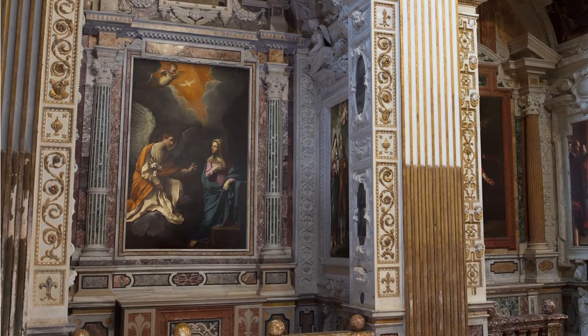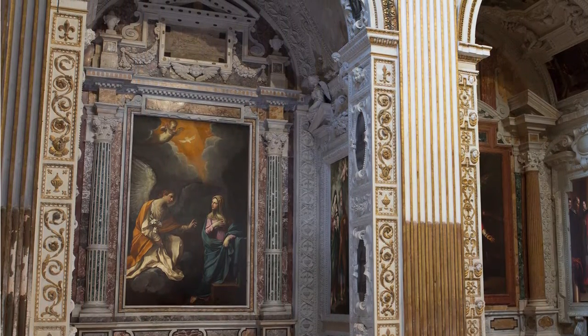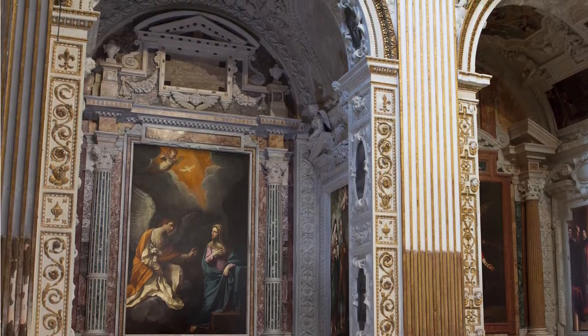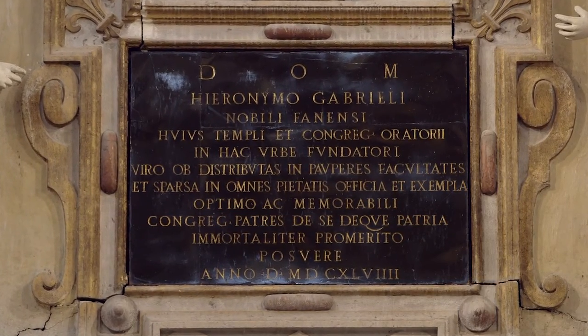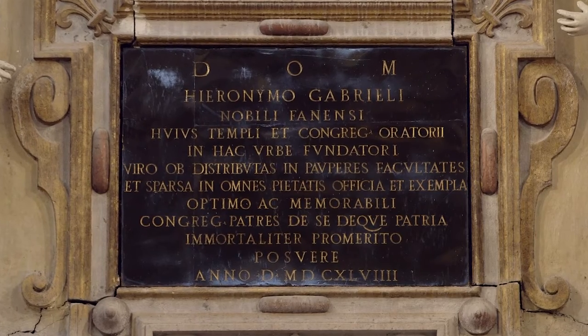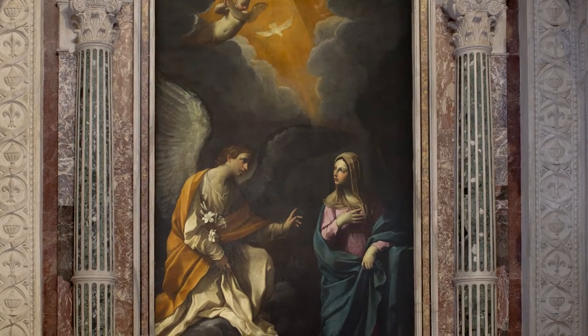Now, let's go to the first chapel on the left side of the main entrance. Under the patronage of Girolamo Gabrielli, Guido Reni's Annunciation was housed here in the centre. Look at the painting on your tablet.